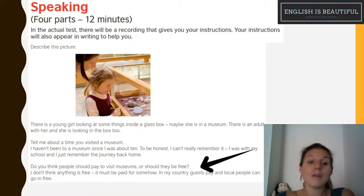Then, do you think people should pay to visit museums or should they be free? I don't think anything is free. It must be paid for somehow. In my country, guests pay and local people can go in free.